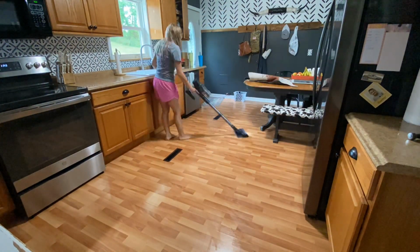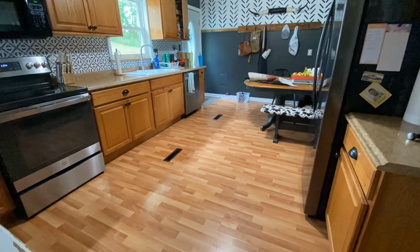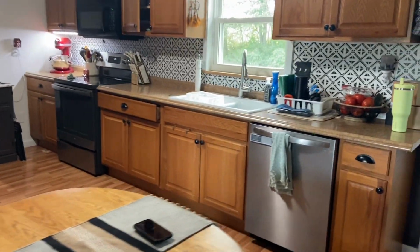Now this is just going to do a light dusting mop on the floor. It's not really meant to deep clean, but it does get out any type of gunk you have on the floor, even with just water. But here is just an overview of everything.